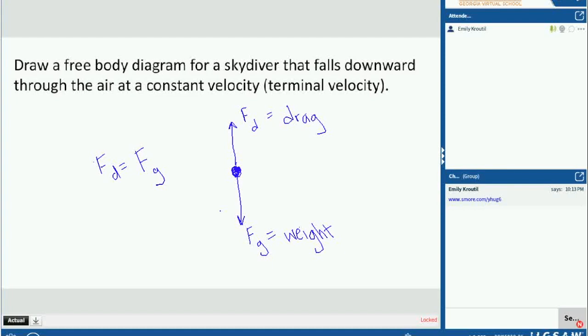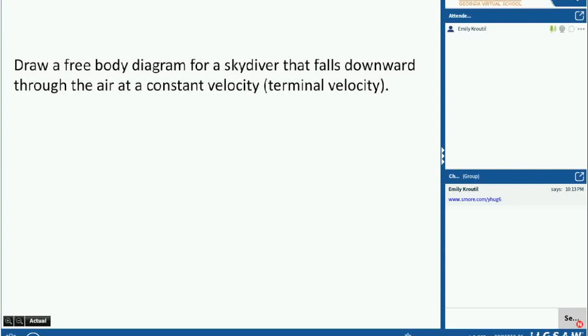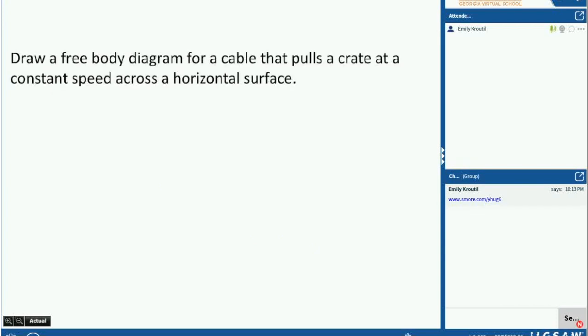Let me go to the next one. The good thing about these is they're not super time intensive, but you do kind of need to know what you're doing. And notice the arrows are always pointing away from our object.